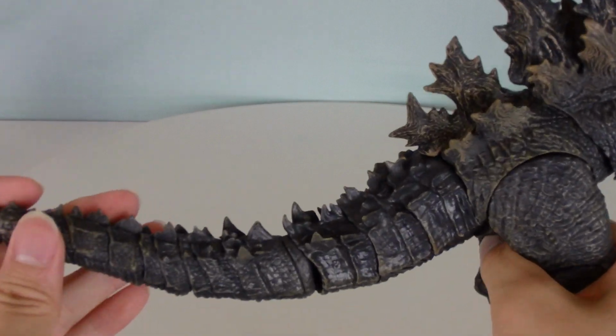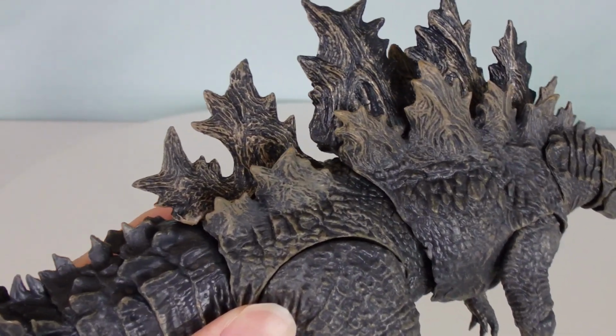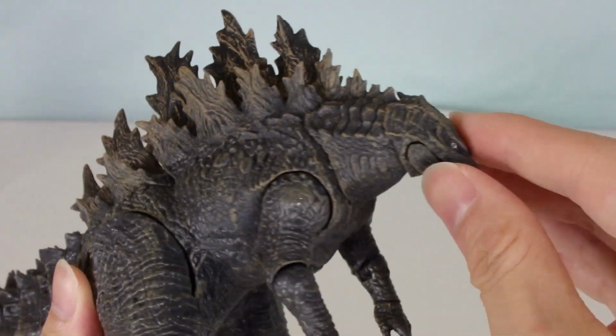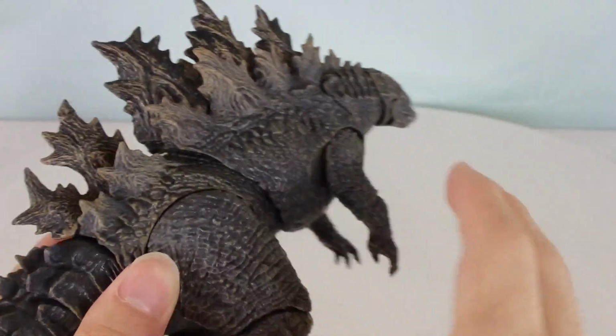So the paint job is done pretty well, kind of keeping his default colors. You've also got a little bit of brown, it appears, a slight variation. You can barely see it, but you can see it in the dorsal fins.